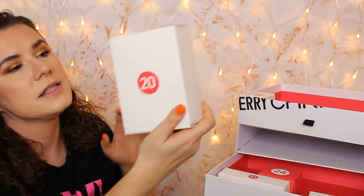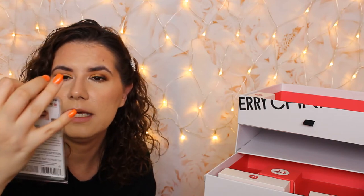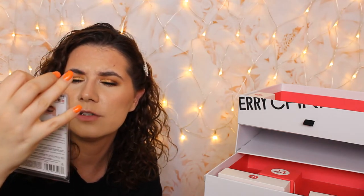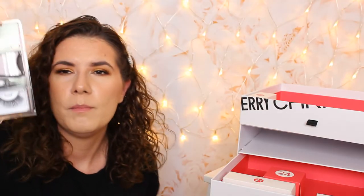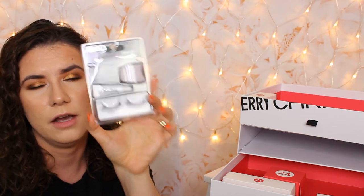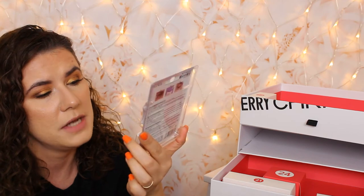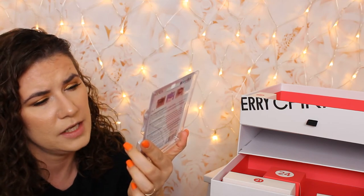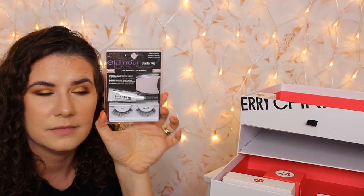The biggest is number 20 right now. And we got the Ardell Glamour Starter Kit eyelashes. Not my cup of tea, but I'm happy that a pair of starter kit lashes are here. You get the lash glue and a pair of nice eyelashes. Maybe not my cup of tea, but I think they're pretty, so nice.